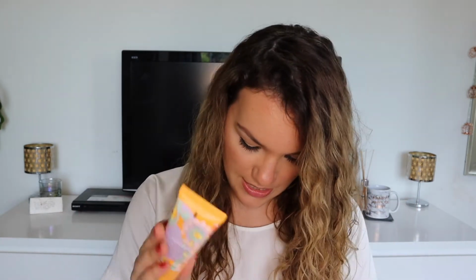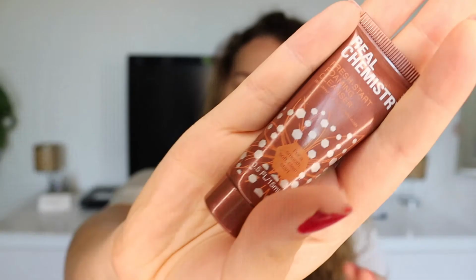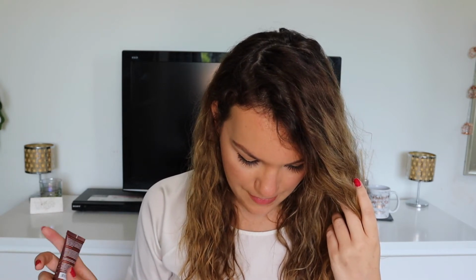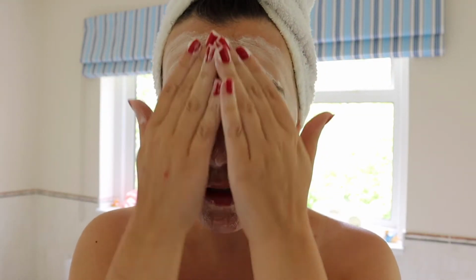The next thing is the Real Chemistry Fresh Start Foaming Cleanser, and that is recommended retail price at £24. It has got amino acids in, which I have read are better to use for your skin in the summer. I don't know how true that is. It says it is great for dry, sensitive, acne-prone and even ageing complexions. Yeah, I used this morning. Obviously I wasn't wearing any makeup or anything, so I don't know how well it would cleanse makeup off your face, but it did feel really nice.